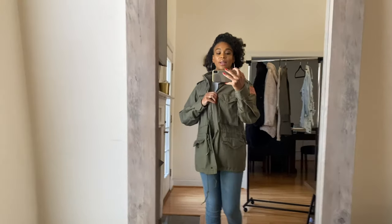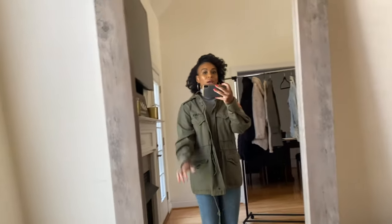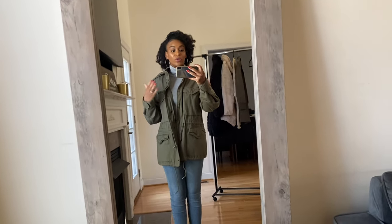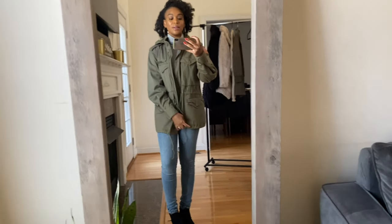And I'm also loving the details on the sides of the shoulder. I love the buttons here. The bonus in this jacket is it has a hood on it. So you have the option of wearing it out, or you can roll it up and zip it up and it looks just like a collar. You don't even know that it's a hood. I've had this jacket for a few years and I just really started utilizing the hood. But I absolutely love this jacket.